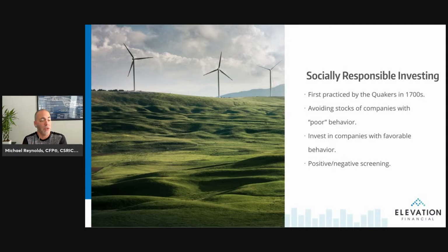People have different values. People have different elements that are important to them. But ultimately, it's about avoiding stocks of companies that have what we would consider negative behavior in the eye of the beholder. Also, it can include investing in companies with favorable behavior, companies investing in practices or markets or areas that are considered positive impacts in the world. So it's an element of positive and negative screening.